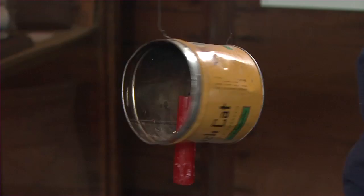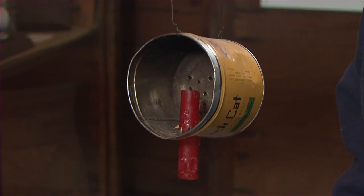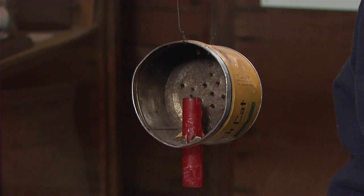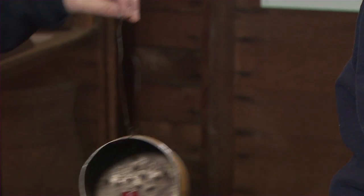So I understand we have a few artifacts here. Can you tell me about this one? This is a fun thing that we show to the kids. So the candle inside is protected from the wind, and if they had to go out to the biffy in the back in the dark, this is what they would want to have.